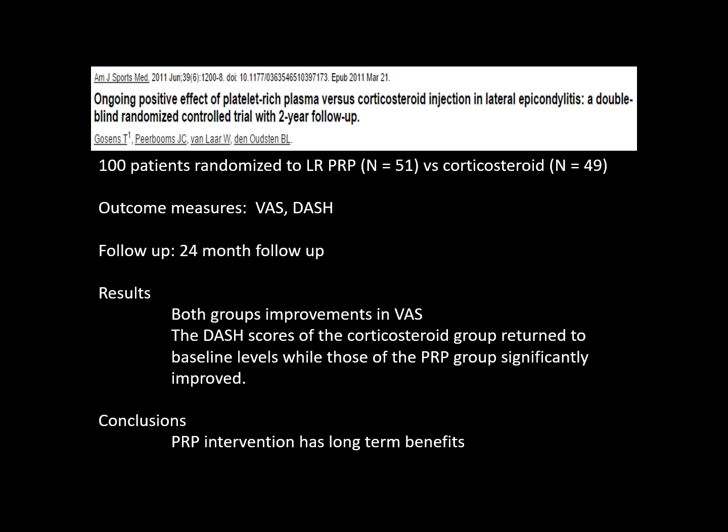This is the 2-year follow-up for that study. Again, they looked at the patients, and they showed, importantly, that the steroid arm returned back towards baseline levels of pain and disability, while those of the PRP group significantly improved, and they were long-lasting benefits. This further supports the idea that there is some type of regeneration or healing of the tissue, and that you have remodeling that promotes long-lasting benefit.